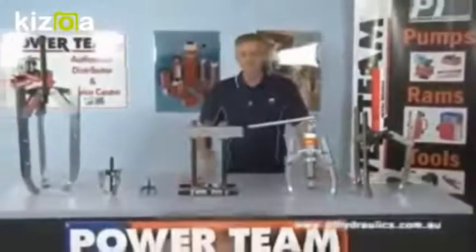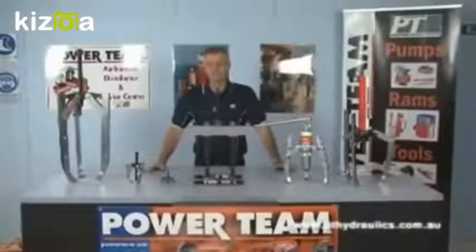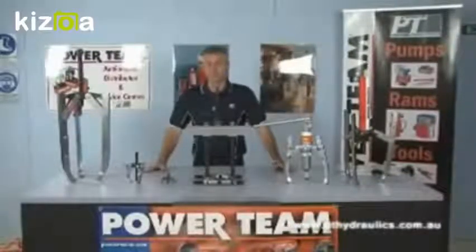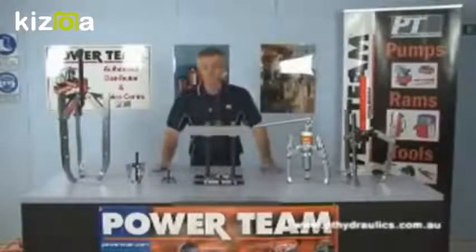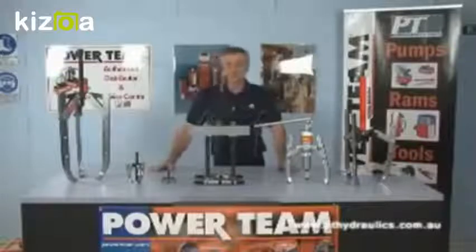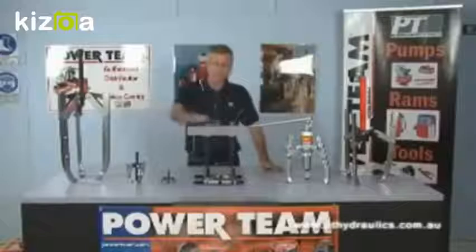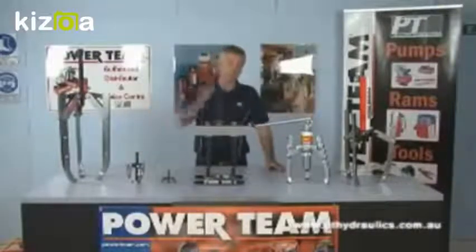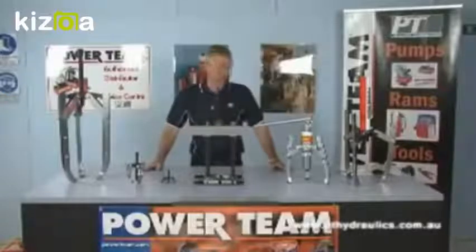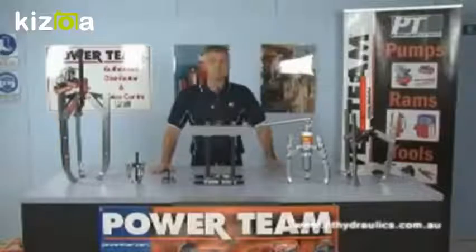Apart from what you see here, we also have a larger range of pulling equipment, including internal pullers, blind hole pullers, slide hammer pullers. We also go into kit forms where you can have mechanical and hydraulic pullers together, or you can have mechanical and push pullers and hydraulic pullers together, or very, very large kits which incorporate a very large range of our products. You'll see more of this in the PDF file that's attached to this website, so please look at that for a lot more detailed information.